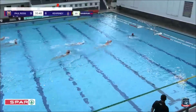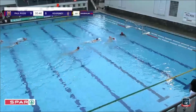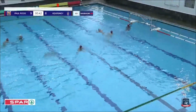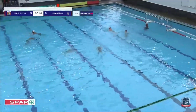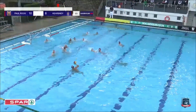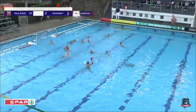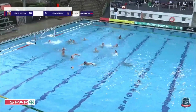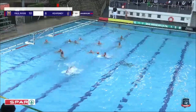It could be 4. Oh, looks like they're about to make it 4 shot. I think just Kearsney, a little lack of awareness. Good shooting there, Arkin Murray. Oh, Kearsney just getting stuck with the ball on that right-hand side a little bit. Need to look to the left. Blake Kruger is going to back himself here. Kearsney get another 20 seconds to attack.